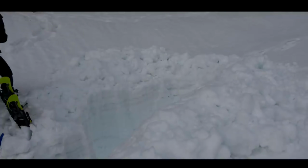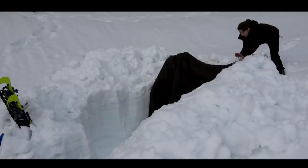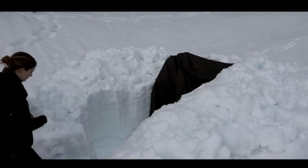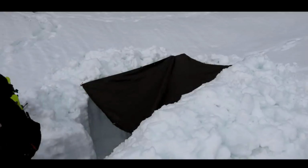The last step outside of the snow hole is to fix the tarp. Yeah, I think I am ready. The last thing I have to do is make the entrance a little bit smaller, because it is too big. Too much air came inside.